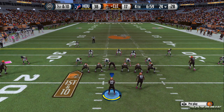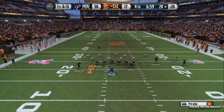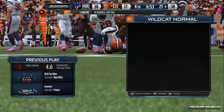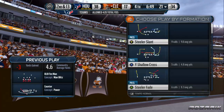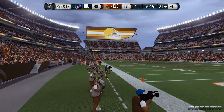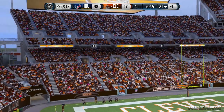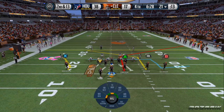Getting a look at the Wildcat here. The Browns take it from the 23. Nowhere to go, as this will be a loss of three. Good job by the defense. They stopped the offense that time on first down. Now the defense is in a good situation. They went with the ground game on first down, bringing up second.